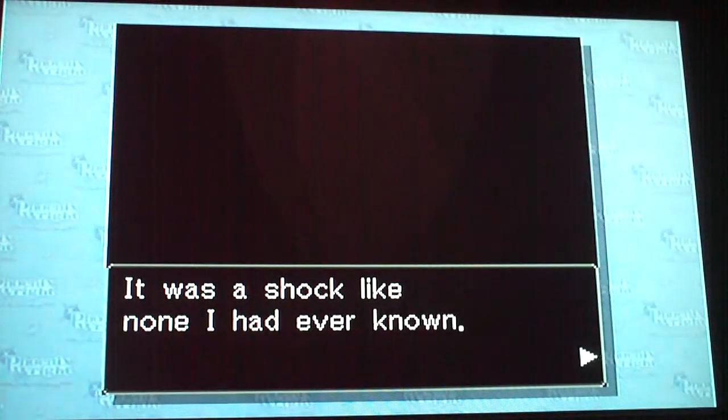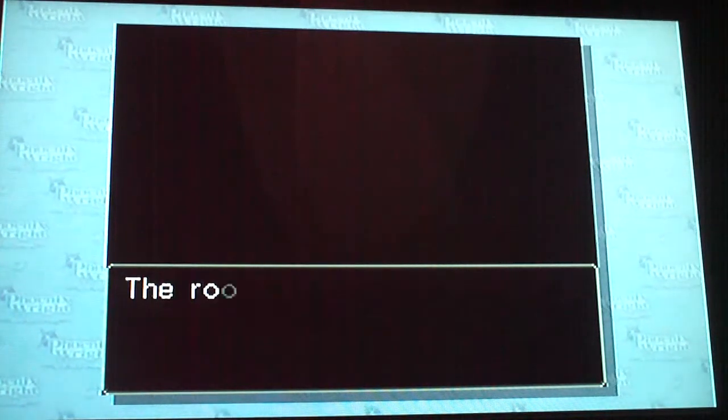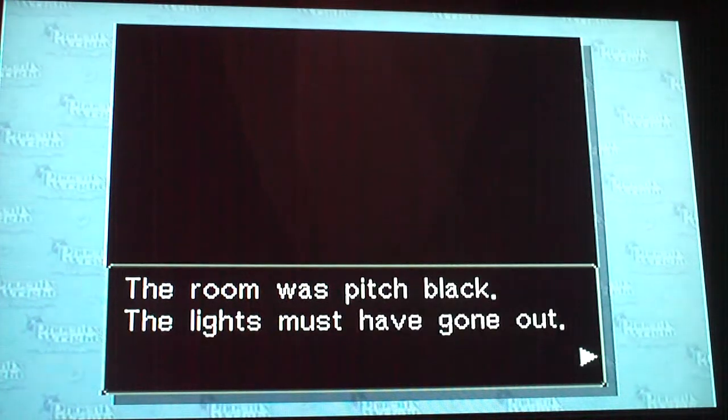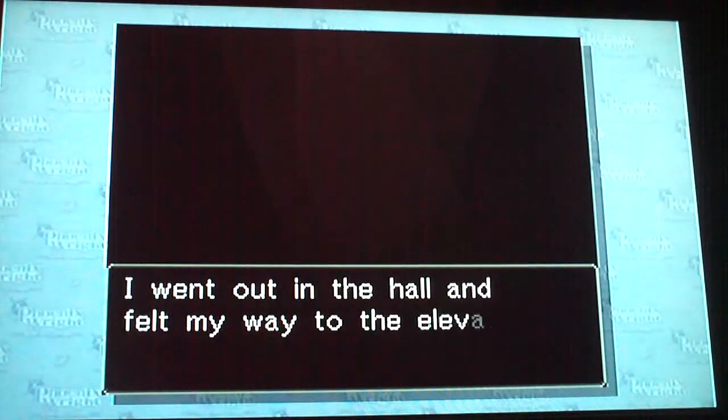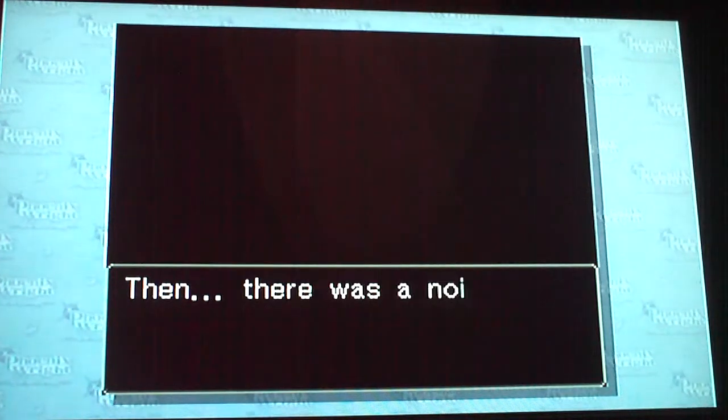It was a shock like none I had ever known. Me? Penalized? It took hours for me to regain my composure. Suddenly I found myself in the darkness. I was in the court records room. I must have wandered in there without thinking where I was going. The room was pitch black. The lights must have gone out. I went out into the hall and felt my way to the elevator. I pressed the button and nothing happened. Then, there was a noise.